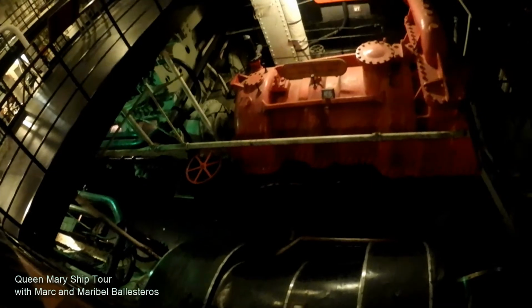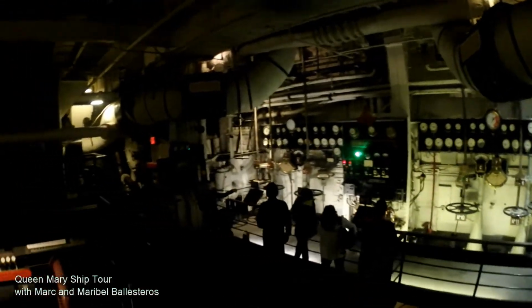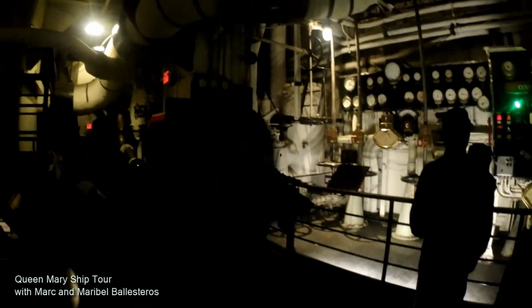And all that was pressurized, but all that electricity came from that. It would have been the one that we saw, and then there was another one that got removed in the process of converting this whole space into a museum area. So it would have been 2 rooms.